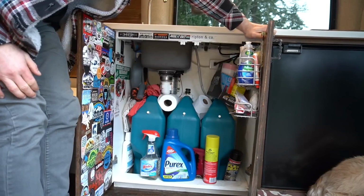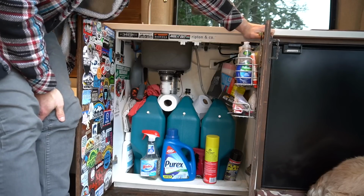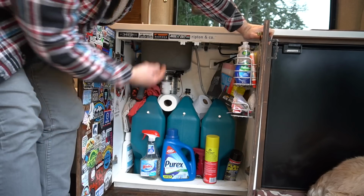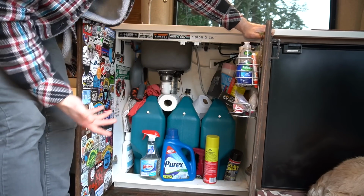So here is the water system. 3 tanks of fresh water at 7 gallons apiece, and if needed, a gray water tank, which I don't have in use right now. Water pump back there, and mostly just storage and places to keep things.